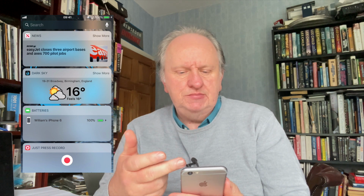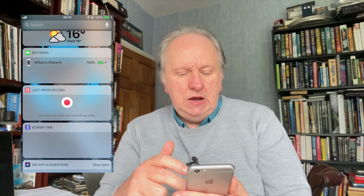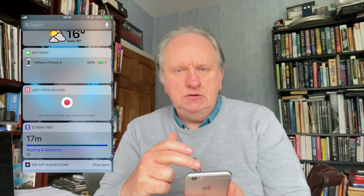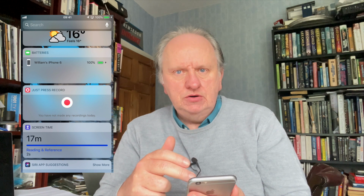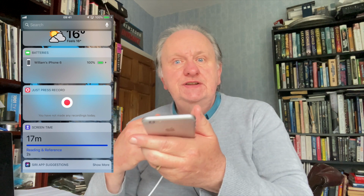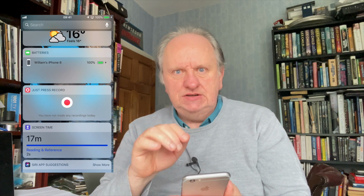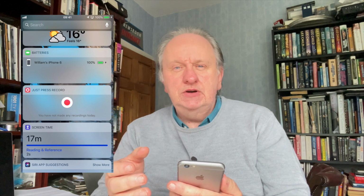But here's, for example, there's Apple News, Dark Sky Weather. Oh, this one, just press record. I love this app. To record the audio really quick because I've just thought of an idea, I want to get it down, or I just need to do a quick interview. I can swipe, scroll, tap, and actually I have to tap again then, but then I am recording.